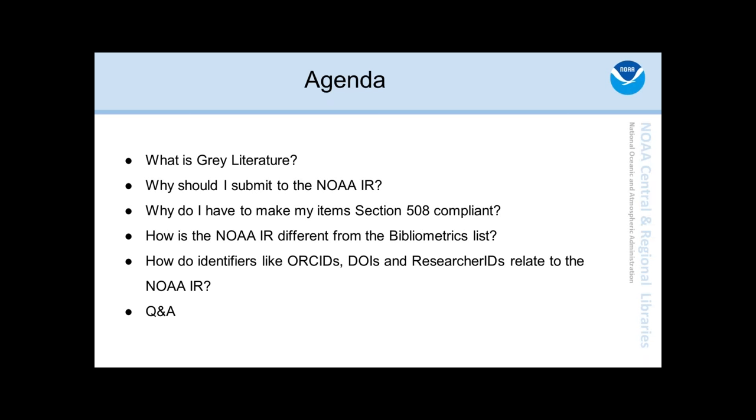So what we are going to cover today is we've had a number of questions about gray literature and how it relates to the repository. We've had a number of questions about submitting to the repository and why you should submit to the repository. We are going to go over Section 508 just briefly, mostly because we do have a separate Section 508 series of informational presentations. So we're just going to touch on that. And then we are also going to discuss how the institutional repository differs from the bibliometrics list and how different identifiers like ORCIDs, DOIs, and researcher IDs relate to the IR. And then again, we'll have that Q&A at the very end.